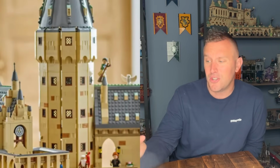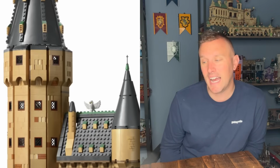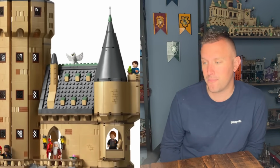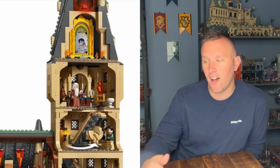And if you look at just how tall the main tower is compared to the Great Hall, which is already a pretty tall build because it's on that rock structure, it's really cool how massive they made this. It's only $50 more than the Great Hall at $259.99 in the US. So not too bad for pricing for a giant castle set. What's really cool too is there's a walkway, which I didn't know initially, that connects to the Great Hall.